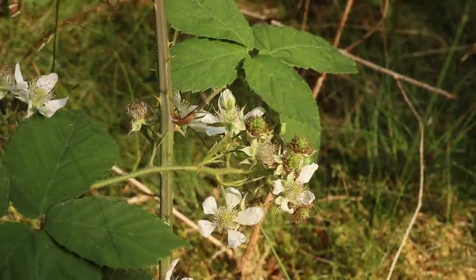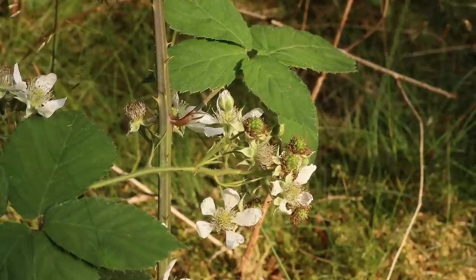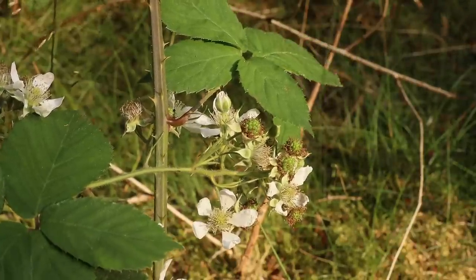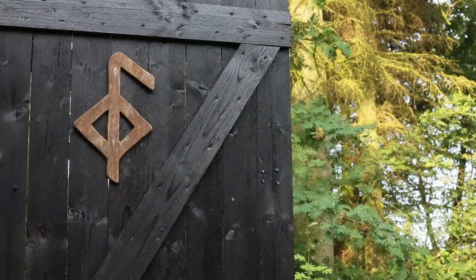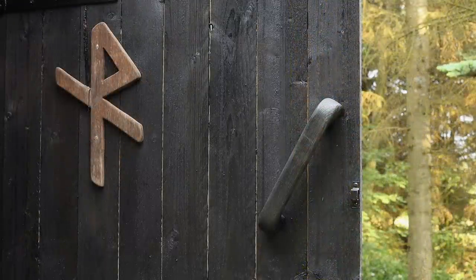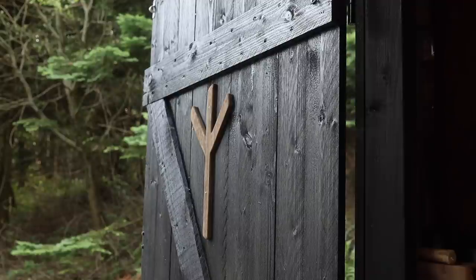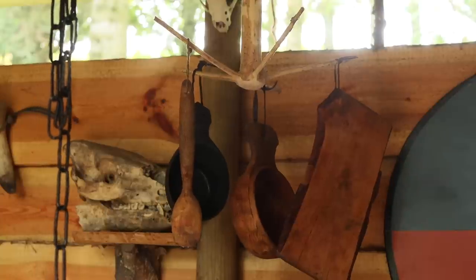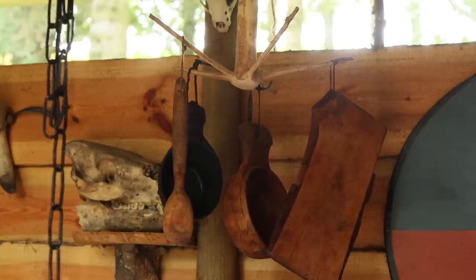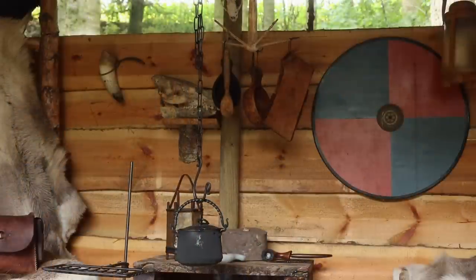As you can see here, the blackberries are coming. They're still green, but I have a lot of them out here. Yeah, and I also made this hanger for my cooking utilities, so that I have them beside the fireplace.